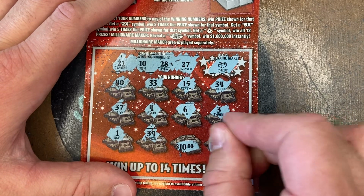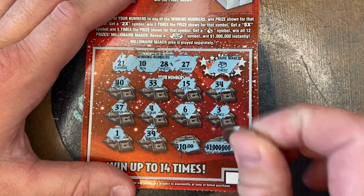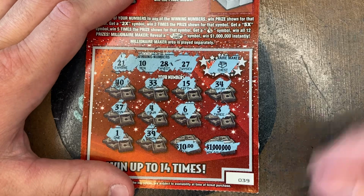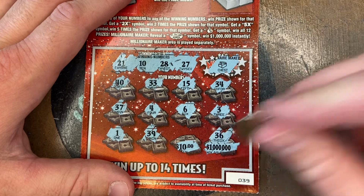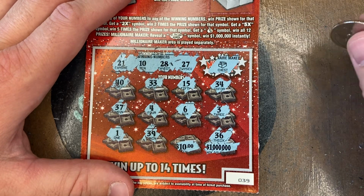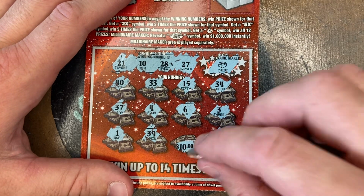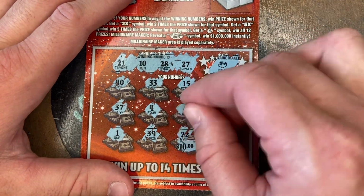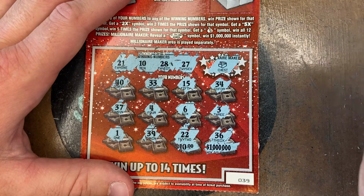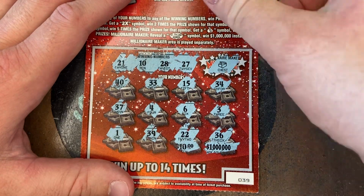And all right, we're going to start with the $1 million to rip the band-aid off because we know that's not the winner. 36. We knew that. We knew right off the bat, seeing that $1 million down there, that we were not going to win. 10 is very well possible on this ticket. Let's see. Come on, Florida. Come on, come on, come on. It's 22. Not a winner, folks. Not a winner.